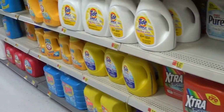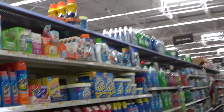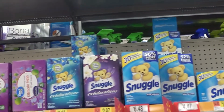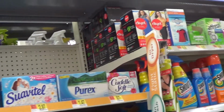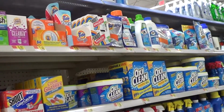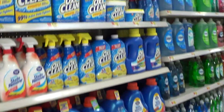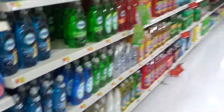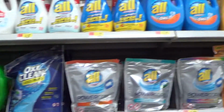Aisles and aisles. I mean, rows and rows. Snuggle sheets. Look at all the variety of dryer sheets. Look at them all. This is all cleaning supplies. Laundry, dish soap. All that's dish soap. And over here, still more laundry. All laundry.